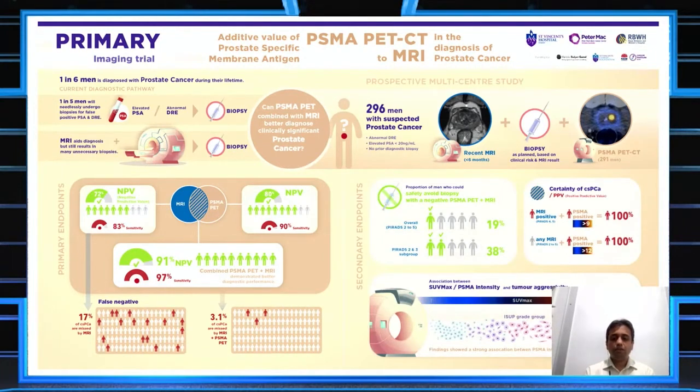Coming to the secondary objectives, when you have an equivocal report on the MRI, as in with PIRADS 2 or 3 scores, and you had a PSMA PET which did not show any abnormal uptake, you could probably observe or safely avoid the unnecessary biopsy in up to 38% of these patients. Another endpoint explored in this trial was the positive predictive value of PSMA PET, and an absolute cutoff for the SUV value was derived with a positive MRI of PIRADS scores of 4 or 5. A PSMA PET SUV of more than 9 had 100% positive predictive value, and irrespective of the MRI findings, an SUV of more than 12 had 100% positive predictive value in this particular study.